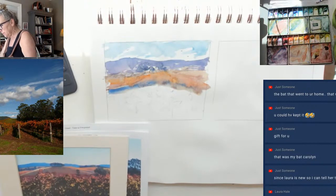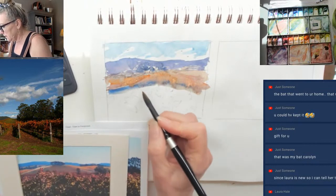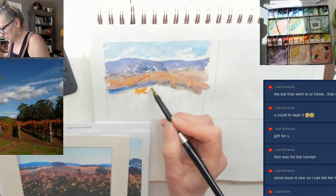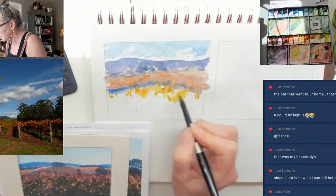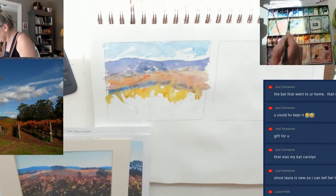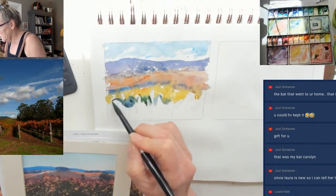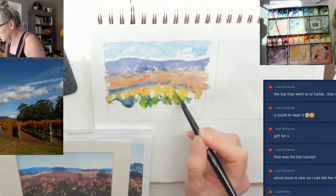And then I'll get into these lighter colors here where the foreground gets kind of lit up with these vines. And just let the water flow. Don't worry about it. And as you go deeper into it, they get darker. Down into here. And then you can really go crazy with your color.